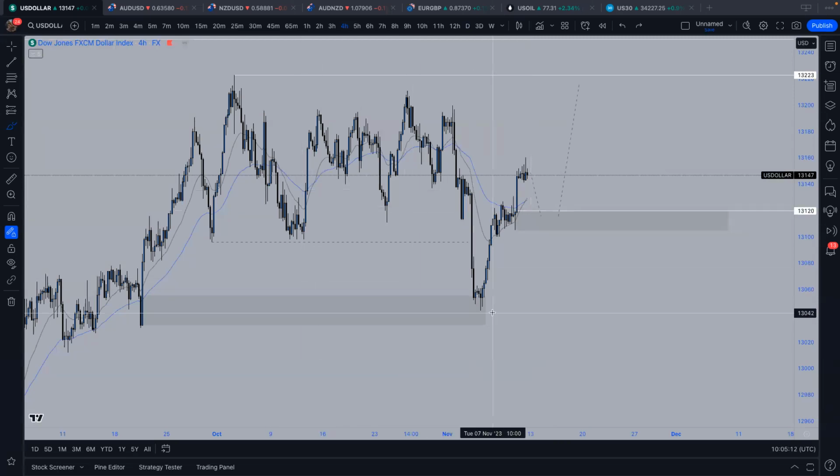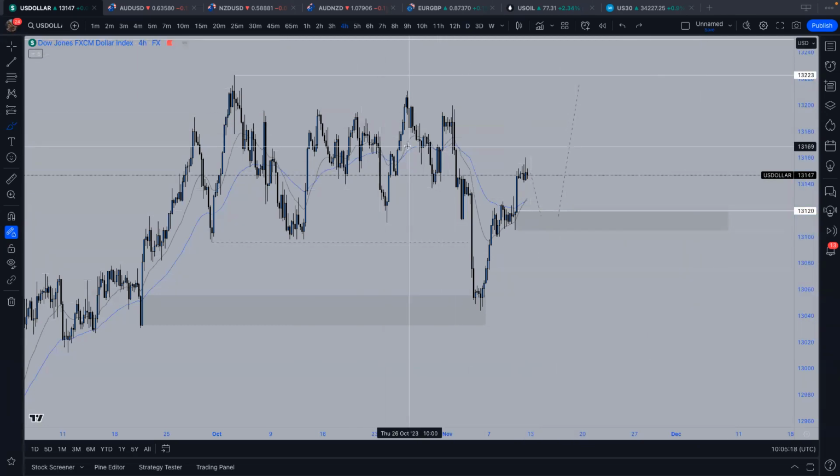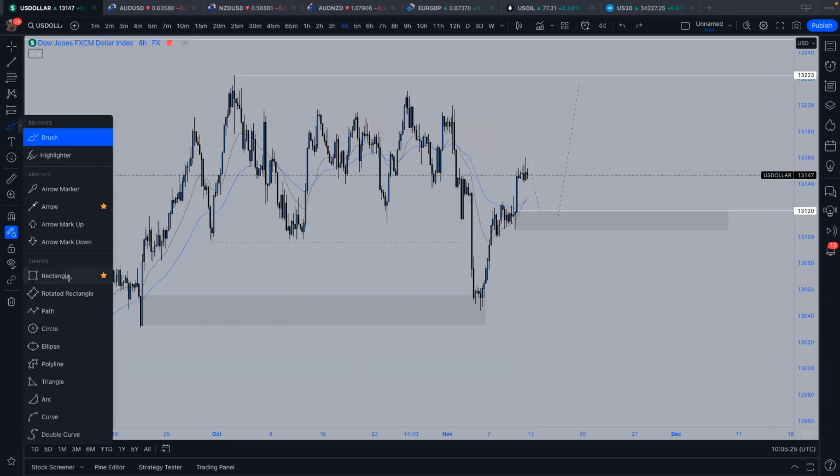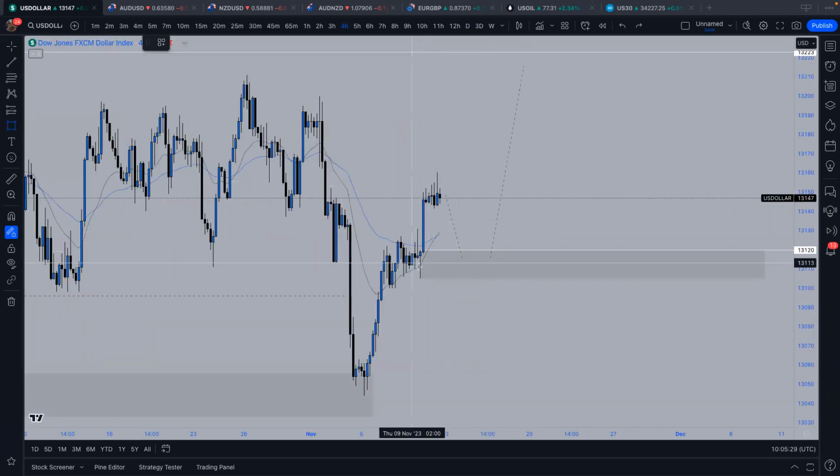Usually, obviously, when we're breaking structure, we want to be looking for a deep pullback and the continuation, but sometimes we don't always get that. And if your confluence is lining up, there's no reason why you can't be taking certain trades. So I am looking for this 4-hourly zone in around here.